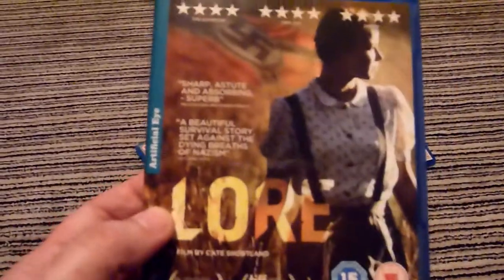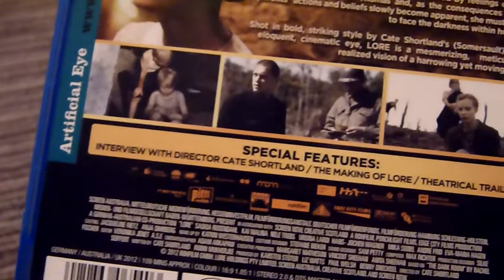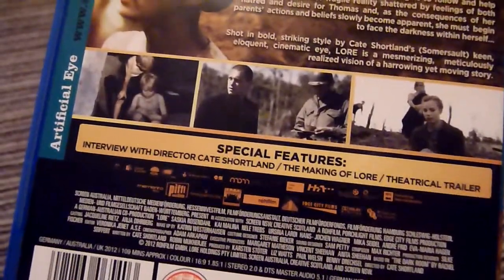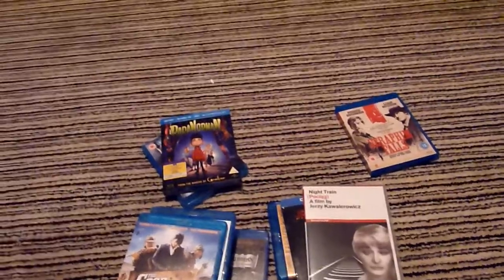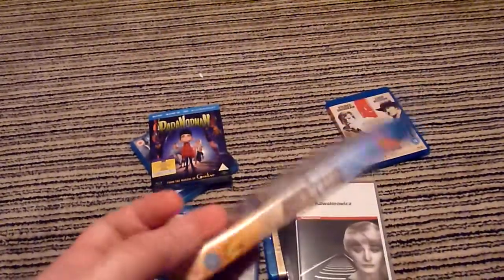Next one is an Australian film. I'm not sure how to pronounce it, Lore or Lore. Again, Artificial Eye. Directed by Cate Shortland, who also directed the film Somersault. Not seen that one. Some extra pieces on there. If you're looking for a good label to buy titles from, I recommend Artificial Eye. They also release DVDs. Still, not every film comes out on Blu-ray, so I'd recommend them.